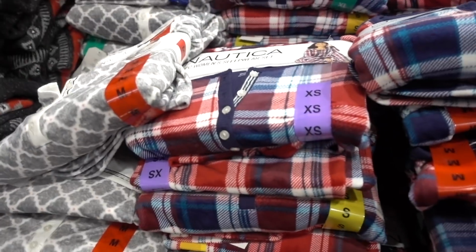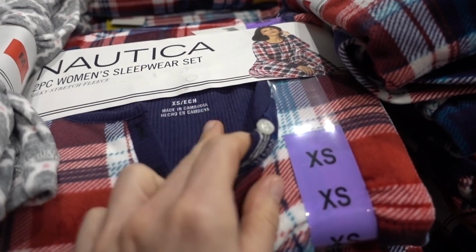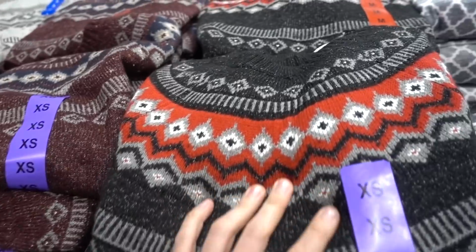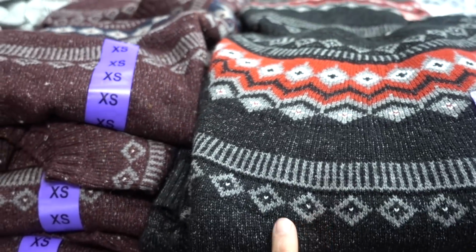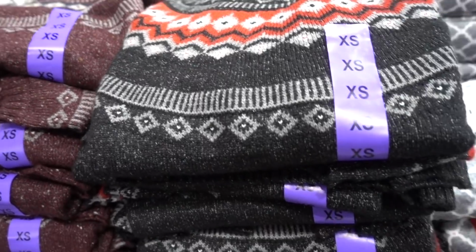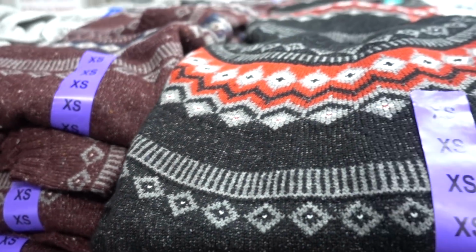I'm here in Costco and they got in the Nautica PJs. They're so soft, but I think I would get overheated in those. So I got in some sweaters. Weatherproof Vintage. That's the brand of the puffy fleece pullover I've been wearing a lot lately, which I got here. You guys were asking about it. I've been pretty happy with it, but this feels like it would be itchy.